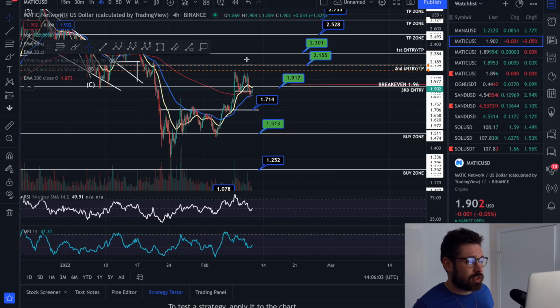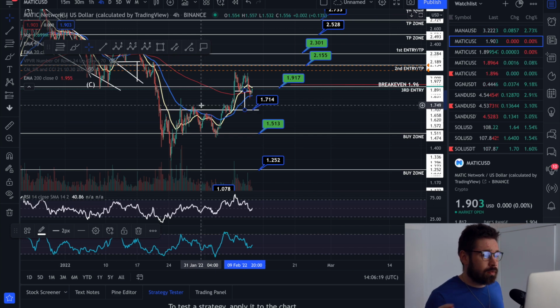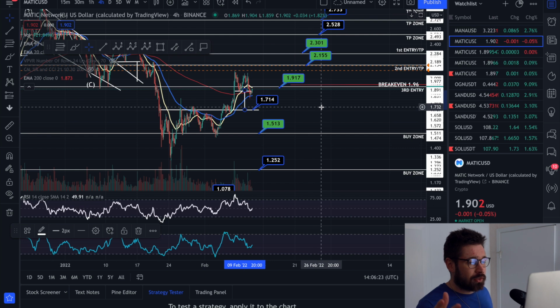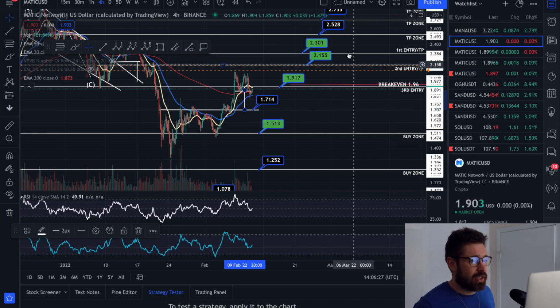And for Matic, just watch this level of resistance at 191. If we do get rejected and we start to roll over, I would target 171, which is the breakdown target of this double top pattern, and also lines up with this level of support, previous resistance from our double bottom on the daily. We've had 4 entries with our dollar cost average strategy. Equal amounts at each buy zone brings your average price down halfway each time. Our break even is sitting at 176.